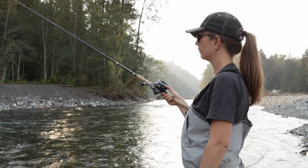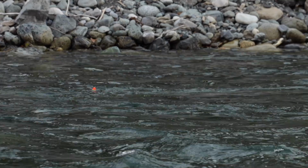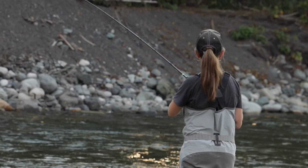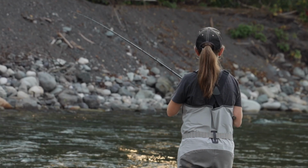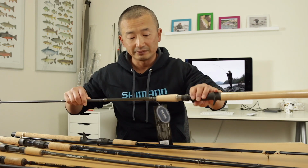So let's talk about length to begin with. We're going to focus on float fishing mostly in this video. A typical rod that's used is a baitcasting rod, which has a trigger seat like this one, a trigger reel seat, and we tend to go with a pretty long rod, anywhere from 9 feet long to 10.5 feet, which is a pretty typical length, to even longer, 11, 13 feet sometimes. But 10.5 is usually a good length to go with.